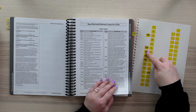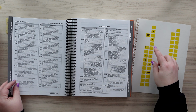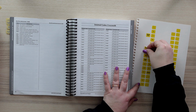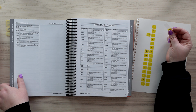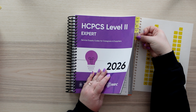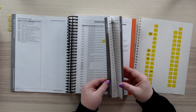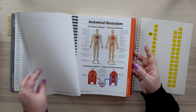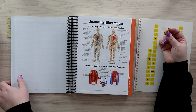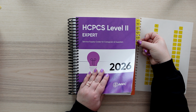New, revised, deleted, and then deleted crosswalks. I'm assuming revised, deleted crosswalks. Here we go. So what we're going to do, I'm going to fold this page back to make sure that I have everything aligned, that it's not overlapping, but that I have enough space. So right there is where I'm going to put my deleted codes crosswalk. And then after that is my anatomical illustrations. I think I'm going to use this one here. And put it right there.